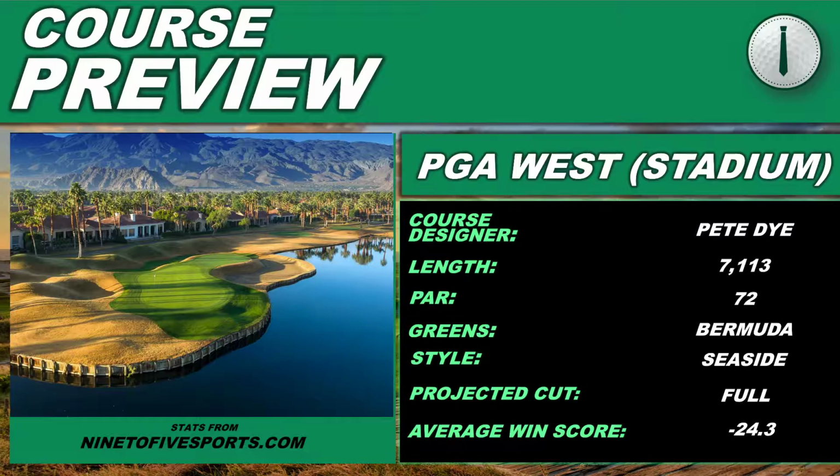The average cut line of this event in the past 4 years has been 7.5 under par, with the winning score being 24.3 under par. I mean, that's insane to start off with. And including the fact that they play on 3 different courses. They've got the PGA West Stadium course, the PGA West Jack Nicklaus course, and then the La Quinta course, okay?